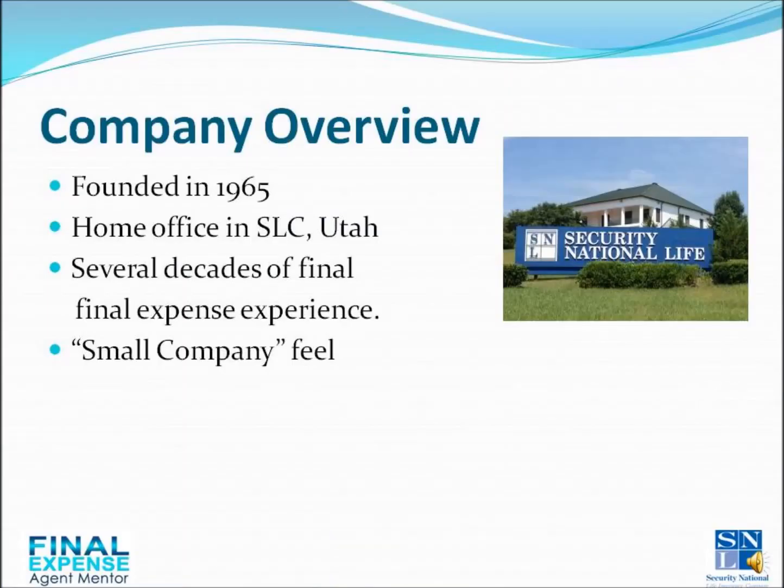So a little bit about the company first. It was founded in 1965 with the home office out of Salt Lake City, Utah. They do have several decades of final expense experience, and when you deal with them, I certainly feel like a small company type of feel. You talk to the same people, the management feels like they want to work with you. We'll talk more about that in a minute.